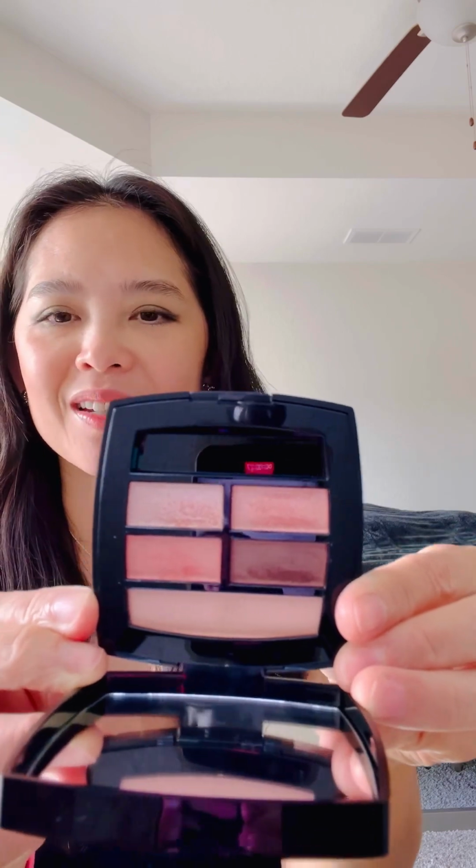The other Chanel eyeshadow quad I have is from the La Beige line. This is in the color Warm. And this is what it looks like. You all know what it looks like. It's this very neutral, beautiful, light eyeshadow quad. What you see here is literally what you get. I'm not even quite sure if I swatch it, you would see anything. Like, the color is very light.